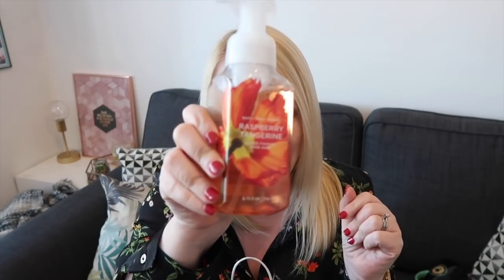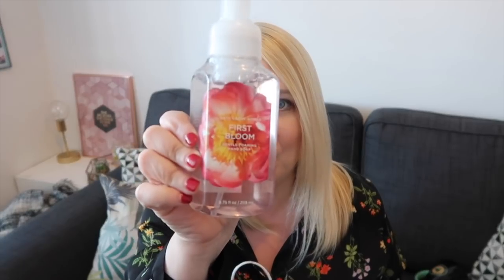However, what I did get, which was six for $18, was hand washes, because I love these hand washes. So I got raspberry tangerine, which smells beautiful. I also got first bloom, which is a really nice floral scent. I also got one of those for my friend Rachel, and they will probably be in the kids' bathroom, because their kids' bathroom's got tinges of pink and stuff like that.